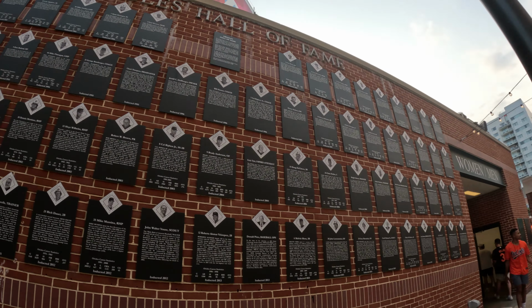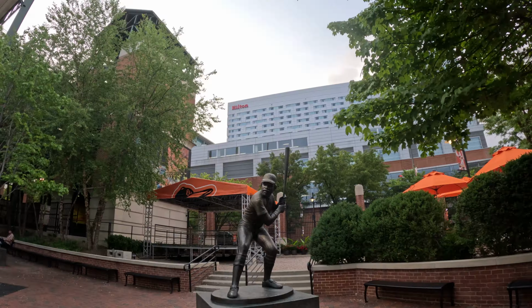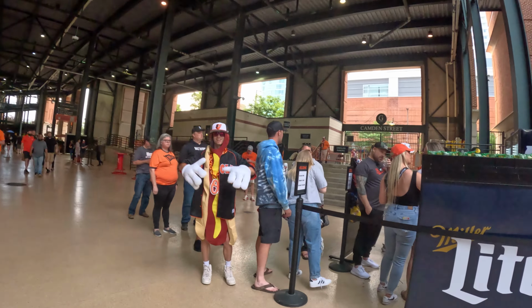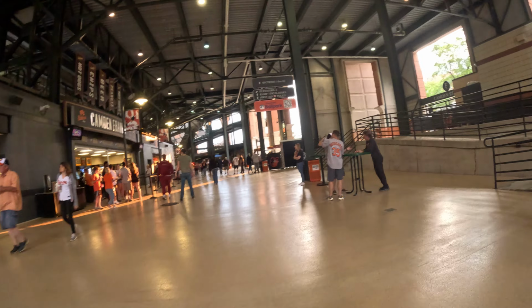Anyway, moving on to some of the historical parts around Camden Yards, including a Hall of Fame exhibit outside, some statues of former players. There's a lot of history here. This guy, by the way, not a Hall of Famer yet. Keep the dream alive, kid. But let's move inside and see what these interiors look like.